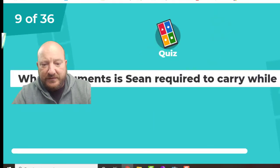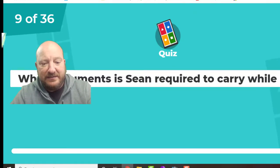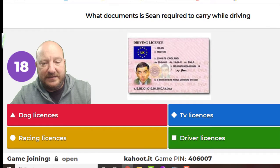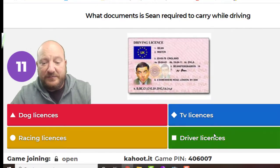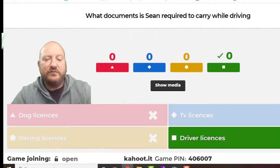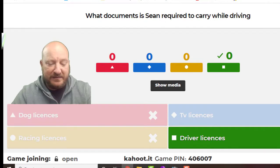What document is Sean required to carry while driving? Well, there's a few of them, isn't there? It's the license, CPC card, tachograph card, and ADR card if you're carrying dangerous goods. So dog license, nope, we can dismiss that. TV license, we can dismiss that. Racing license, we can dismiss that. So it must be driving license. Remember, you have lots and lots of time on this CPC test. And if you don't know what it is, you can eliminate what it isn't. Even if you can only eliminate two of them, then you're left with two possible answers. So now it's 50-50.